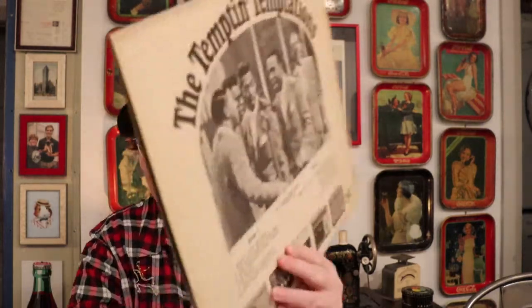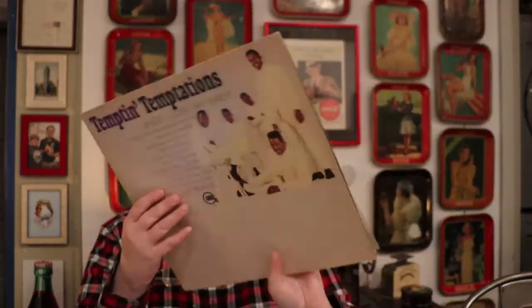So I totally recommend picking up the Temptations. And if you're not familiar with them, that's kind of surprising to me, but go ahead and take a listen to them on YouTube, because they are fabulous.